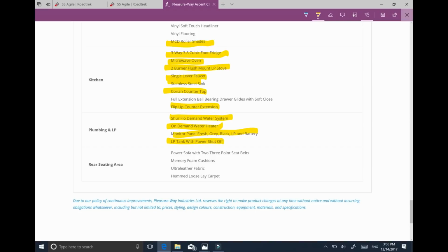An LP tank with power shutoff. There is no power shutoff on the Ascent. You have to manually do it. I like having the power shutoff because we've taken it on ferries before, and they want you to shut off the tank, and so it's very easy for me to just hit a button, and it automatically shuts the gas flow from the tank off, which is on the Roadtrek. I have to get out and turn a dial and shut it off manually. It's just easier hitting a switch.